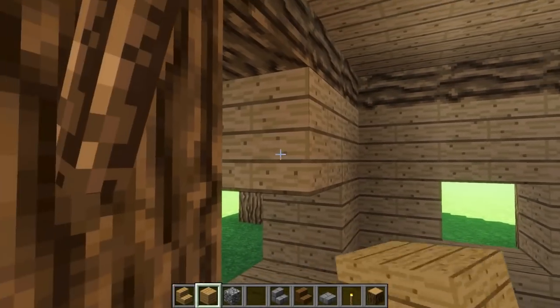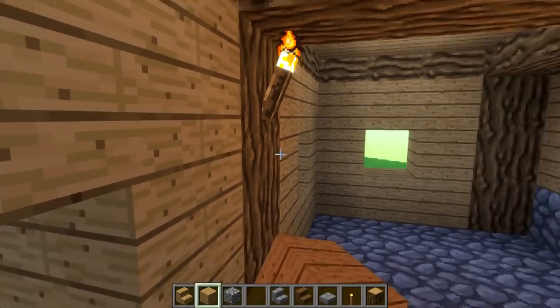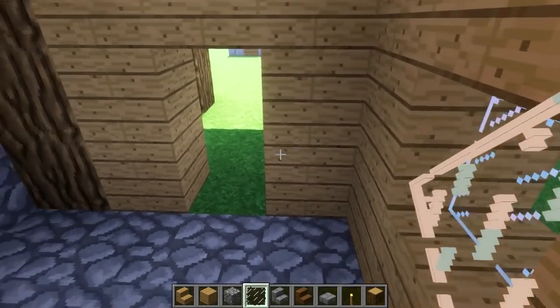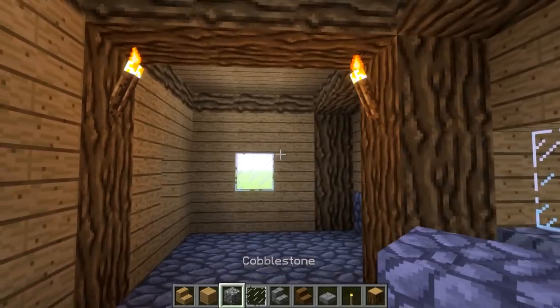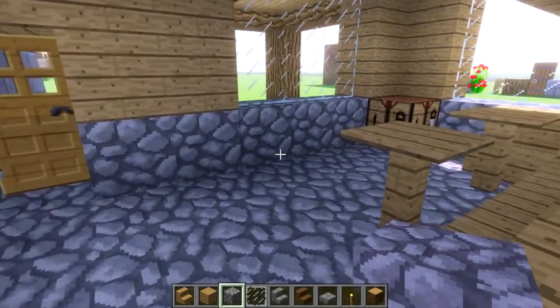This room here would be a good place to have more books. Like that. Oh, we're going to need some glass. Let's put that in here. And we'll put that there. So yeah, I think this could be where you'd have more books. So you could just do that.